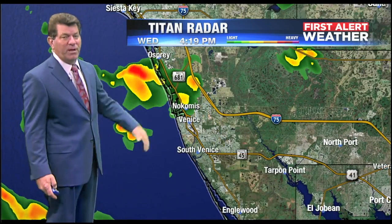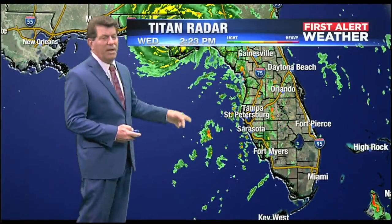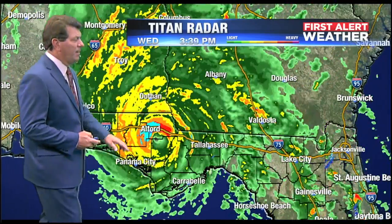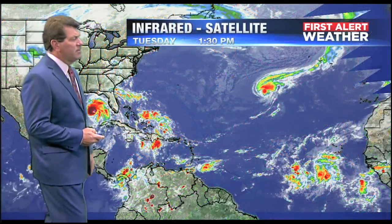They're moving at 30 to 40 miles an hour. There's a big cell just to the west of Holmes Beach, and there hasn't been a lot of rotation right now with the cells, but we'll keep an eye on it for you as we move through time. Still very heavy rainfall in the Panhandle from the radar. You can see right there, flooding concerns are out there, and tropical concerns are still with us.